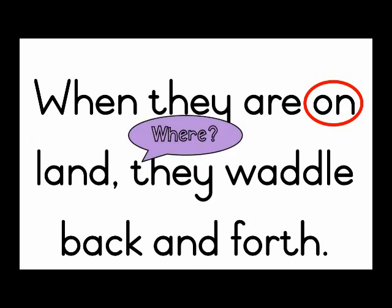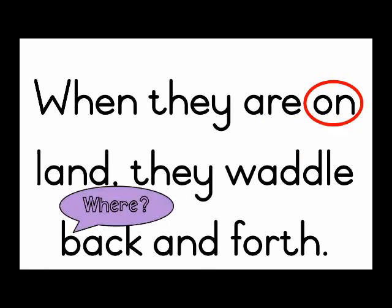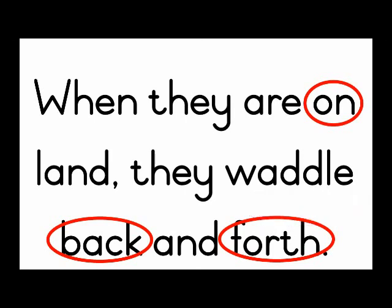No. They. Does that tell me where? No. Waddle. Does that tell me where? No. Back. Does that tell me where? Yes. Well done. And. Does that tell me where? No. Forth. Does that tell me where? Yes. Well done. So let's look at the prepositions that we found in this sentence. On, back, forth. Well done.